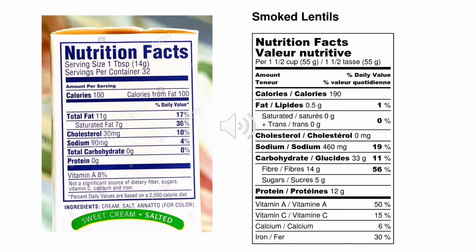Now looking at the smoked lentils label, with a quick glance, knowing what we know from steps 1 and 2, we can see that the serving size is 1.5 cups and will provide 190 calories. And looking at the percent daily value, we can see that this item is high in sodium, 19%, and a good source of fiber, 56%, vitamin A, 50%, and iron, 30%. But remember that we want to aim for sodium intake to be below the 5% in daily value.